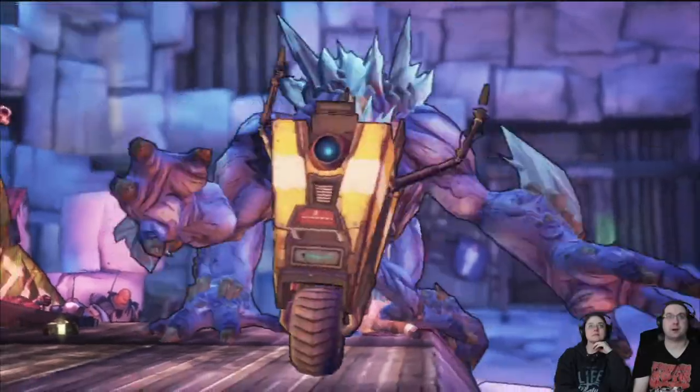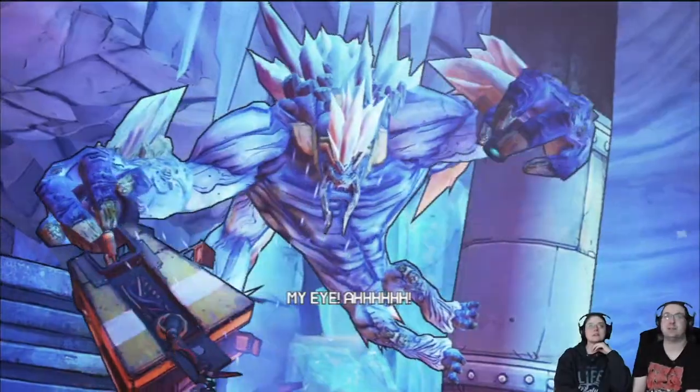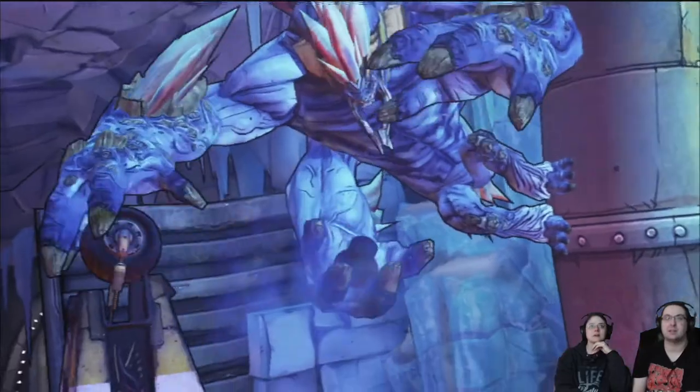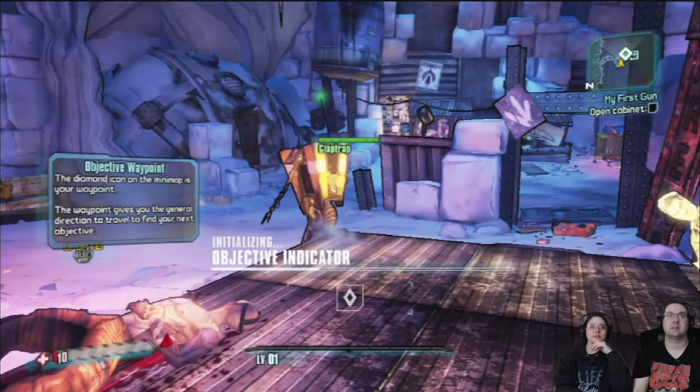Oh, that's a bully mong. Oh, boy. I forgot how much I fell in love with Claptrap in this game, though. So I guess first mission is to get his eye back.